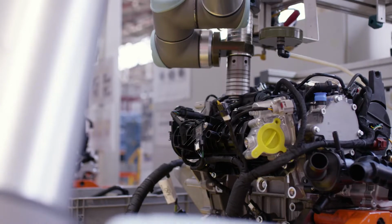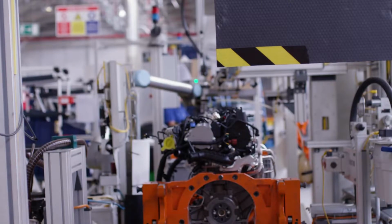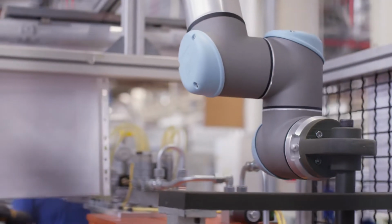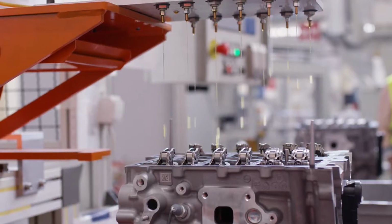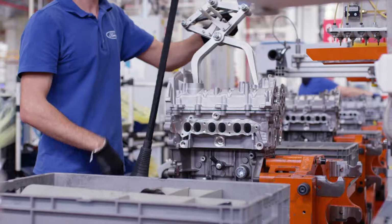It doesn't take a lot of my time in getting it implemented. The team seem very happy with the speed of implementation and the ease of implementation. So I think we've had a lot of support from Universal Robots itself as a company in getting those applications working.